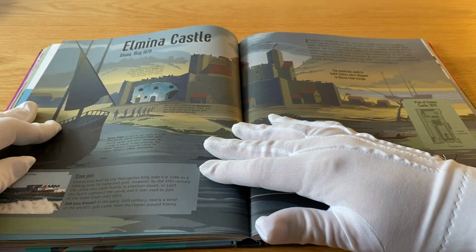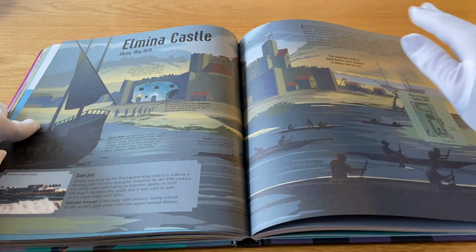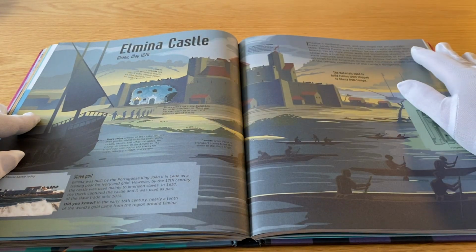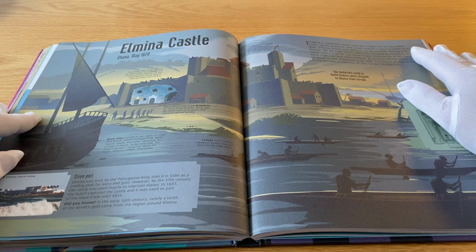Elmina Castle in Ghana. Interesting. It was built by the Portuguese king Juan II in 1486 as a trading post for ivory and gold, but by the 17th century was mainly used to imprison slaves. The Dutch captured the castle in 1637, and it was used as part of the slave trade until 1814. And in the early 16th century, nearly a tenth of the world's gold came from the region around Elmina.